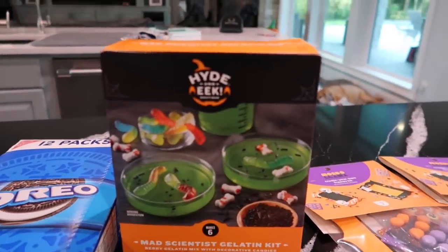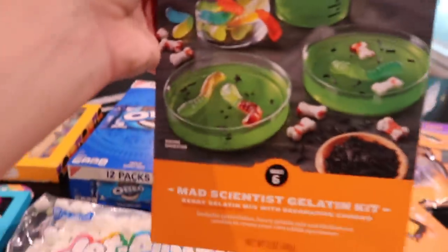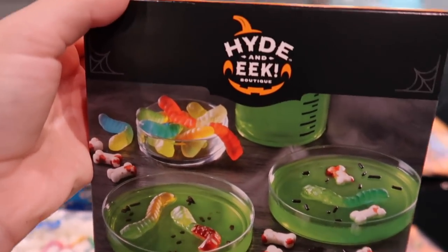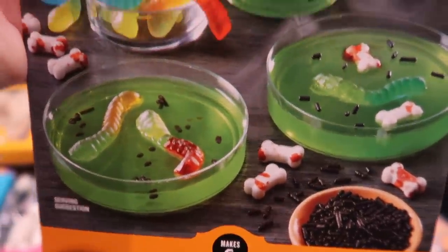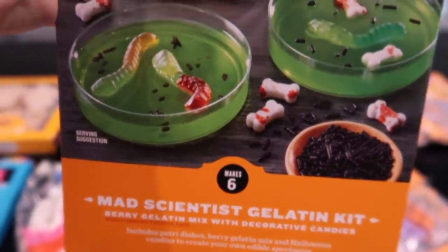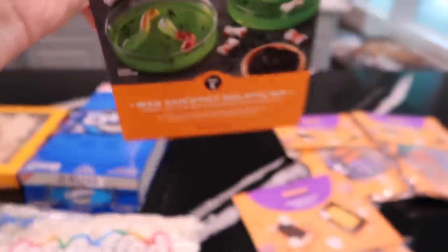So this is not for the party. I'm actually gonna let my kids make these this weekend, but I found them at Target. Let me get closer. Mad Scientist Gelatin Kit, berry gelatin mixed with decorative candies. It comes with six petri dishes that you can make this spooky little jello. It looks so fun. So it makes six. I'm excited to try this with them. We'll probably do it this weekend for just something fun to do and eat and snack on. So I bet they'll like that.